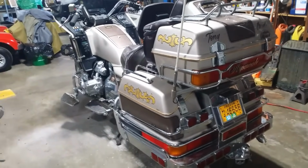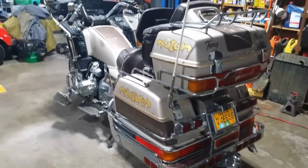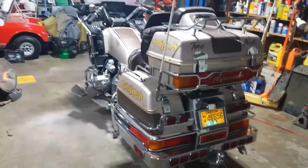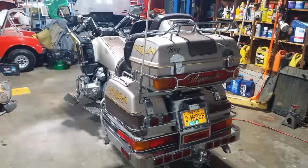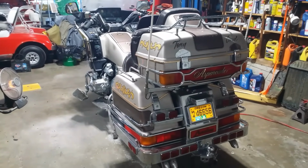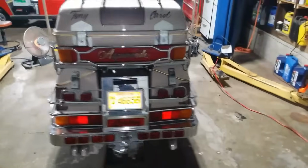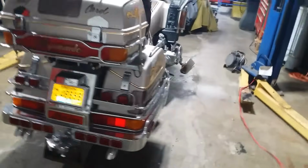We got a couple heaters going because it's a little frosty out this morning, but not too bad. It should be a pretty nice day. Should warm up a little bit anyway. I do have an appointment to run to pretty soon, and we'll be back on this. Goal for today is to see if it runs.